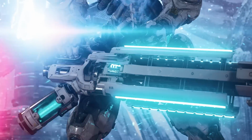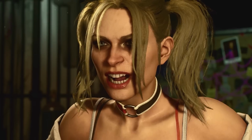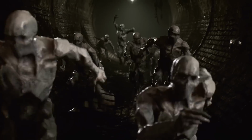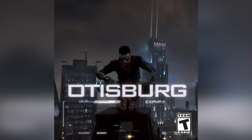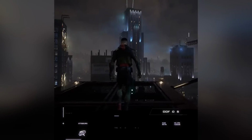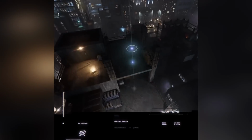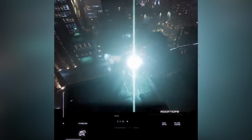But this was similar to the Nightwing free roam that I showed you, where it's showing off a district within Gotham. And so yeah, they tweeted here, "Roam the streets of the Otisburg neighborhood with Robin," and we get to see a little glimpse at the open world once again, this time with Robin playing through it. He's roaming the streets, he's walking down the sidewalk, and there's civilians reacting to him walking down the sidewalk.